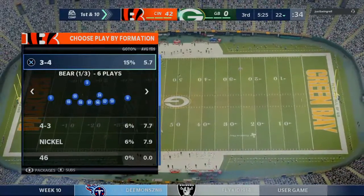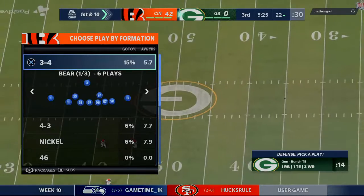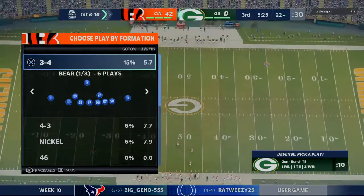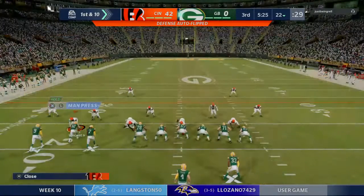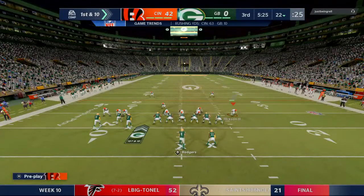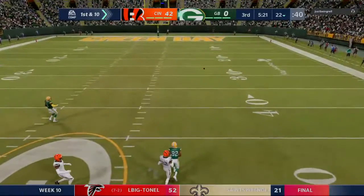1st and 10 at their own 22-yard line. About set to get this drive started, the Green Bay offense at the line. They have been struggling. I would imagine at halftime they went through some possible changes. Well, those changes aren't working, so now where do you go?